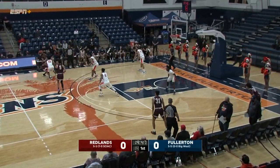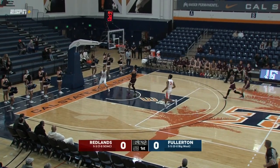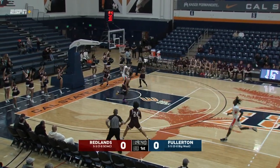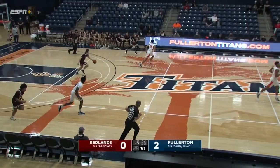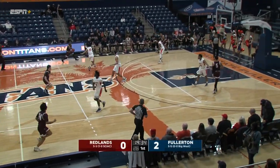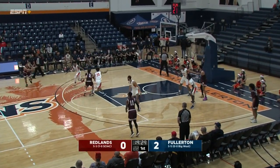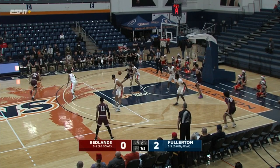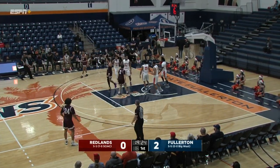The Titans, this is their second game against a non-D1 team. They start with a steal and a layup by Damari Milstead. 15th all-time meeting between Redlands and the Titans. The Titans ahead 9-5 last time. I'd imagine some of those meetings where Redlands won were before the Titans went full D1 in the mid-70s.